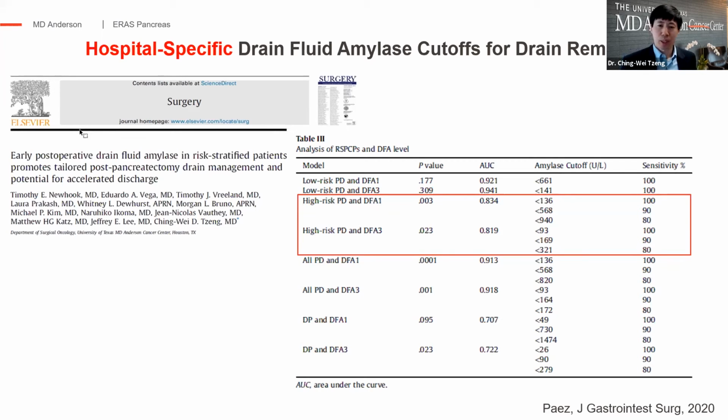And you might say, well, nobody accepts such a low level as 80%. But in reality, if you use some of those traditional numbers, such as there are publications in the United States saying use a cutoff of 5,000 amylase on day number 1. If you use that, the sensitivity on that is 55% for our patients. You might as well be flipping a coin in the air, seeing heads or tails to see whether or not the patient will have a problem.